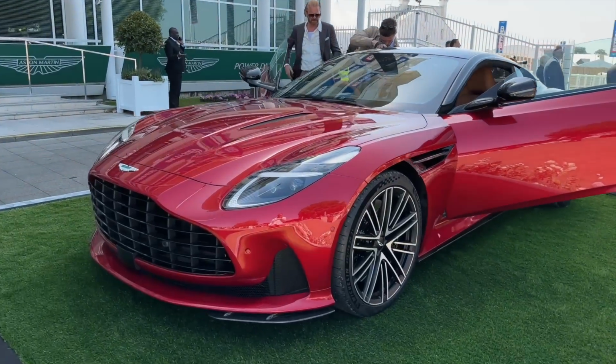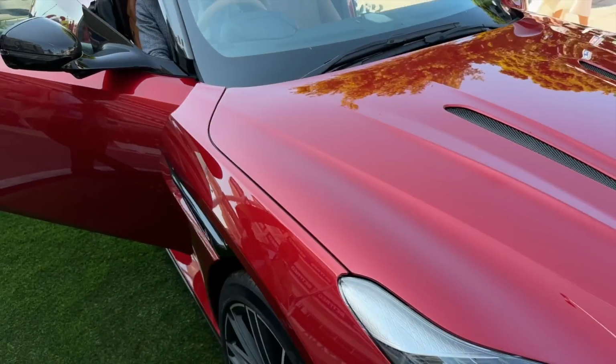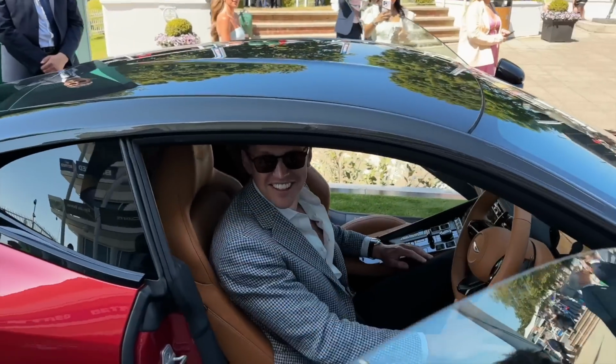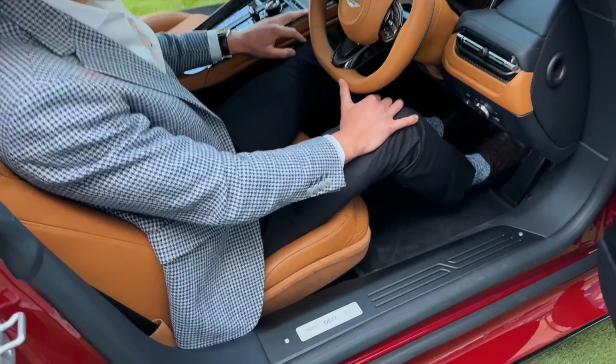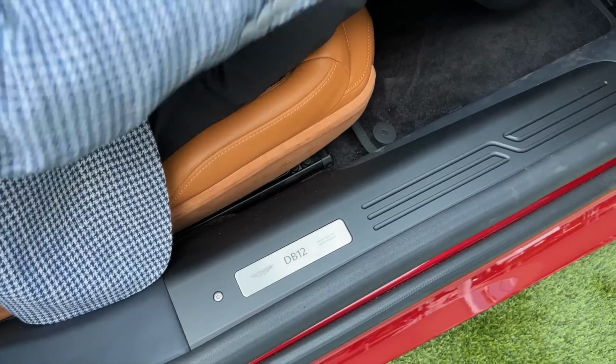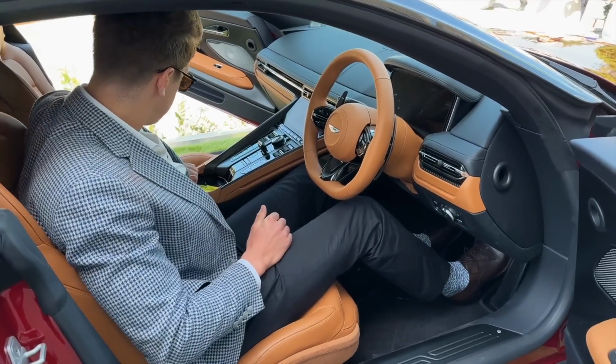Well, we're going to be taking our first look at the interior of the DB12. Did you have a go? Wow, look at that tan. So, what does it say? What are you talking about me? Made and built in Britain. It's beautiful inside, my mate. Does suit you. Looks good.